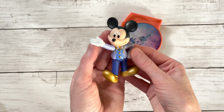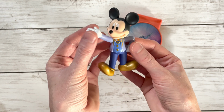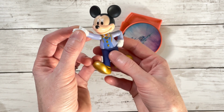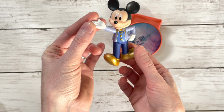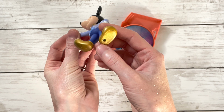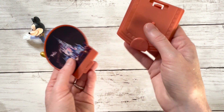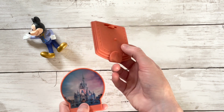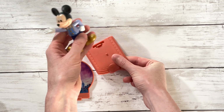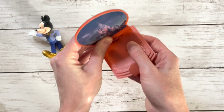This is what Mickey looks like. I think he's adorable. He's in his little iridescence with the lavender and periwinkle and the purple and the gold. So beautiful. And the base that he rests on, all the characters have a little hole in the bottom, and so here is the base. I wouldn't have picked this color for the base. I probably would have done gold or something different, but this one's a coral base, and I'll show you the other ones as I come to them.